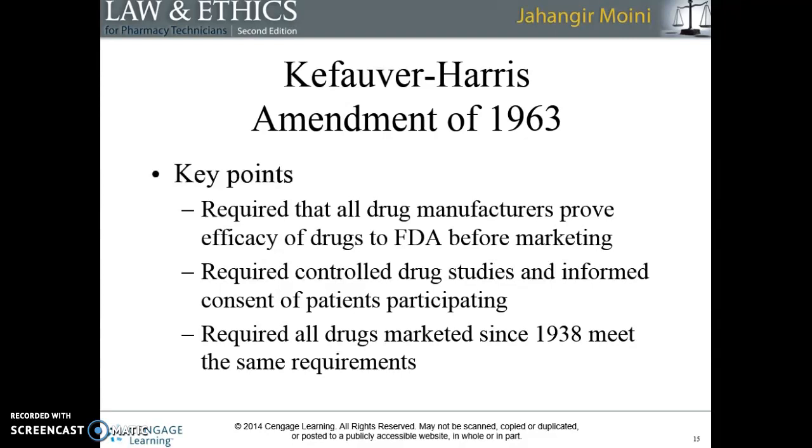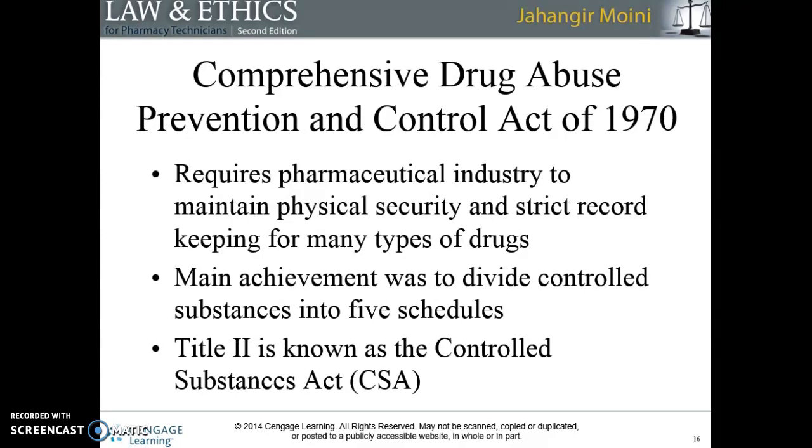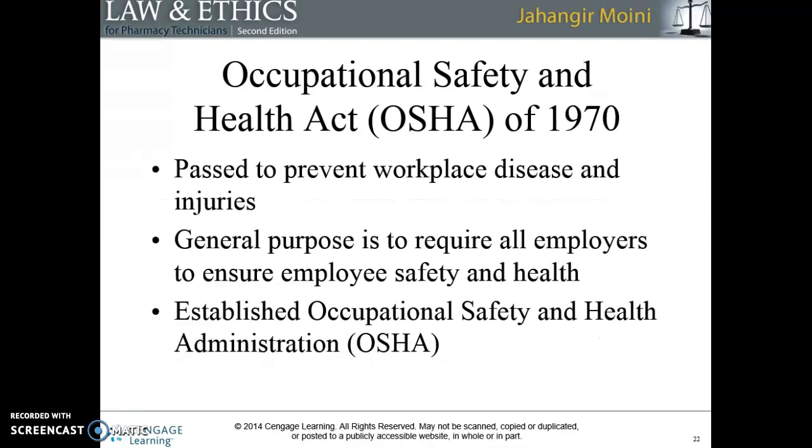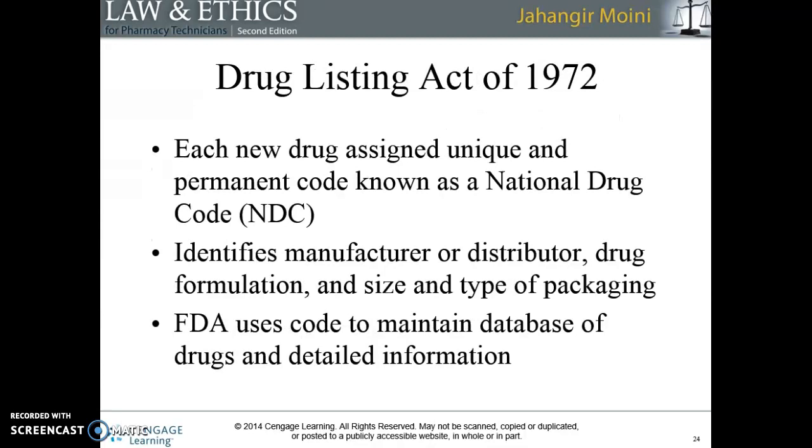A couple other important ones that you'll want to make sure that you understand is the Comprehensive Drug Abuse Prevention and Control Act of 1970. This is where we started dividing controlled substances into different groups, so make sure that you pay special attention to the different groups of controlled substances and what that means. We also have the Poison Prevention Packaging Act. This is where you have to have packaging so that children cannot get into it. Of course, there is OSHA, which is all about preventing workplace accidents and those types of things. The Drug Listing Act is where we started giving our drugs NDCs, National Drug Codes. And those are some of the big ones.